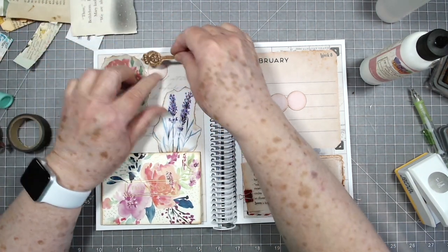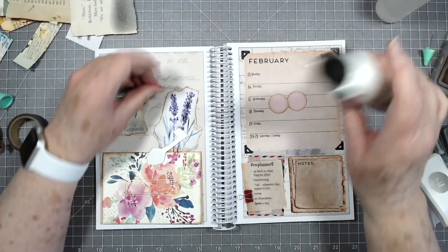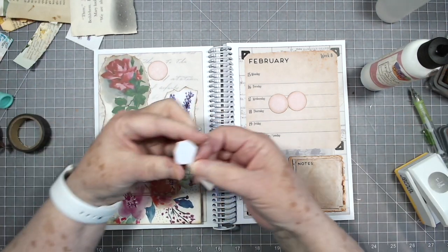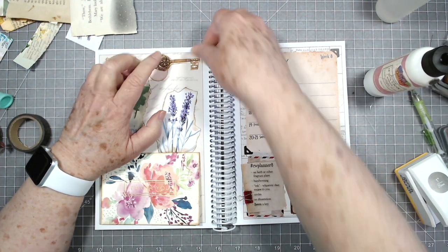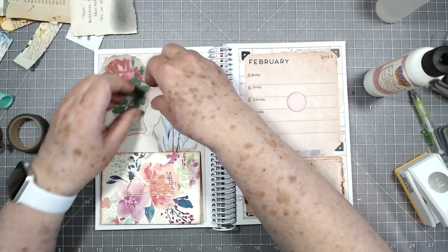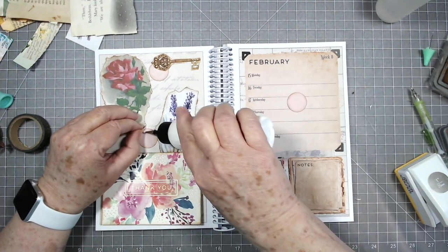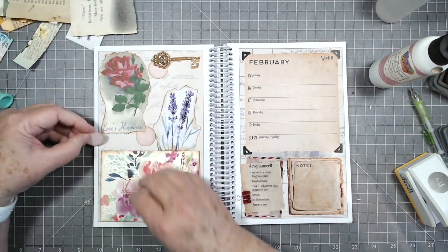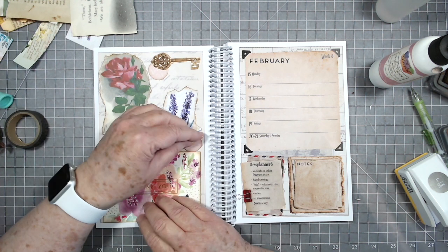And then our key, I want it right there, I think, with that little circle on it. So I'm going to put the little circle down first. Put our key right there. Then I'm going to try to find some places to put these little circles. Alright, there's 1, 2. I'm going to put another one down somewhere. Where do I want to put it?